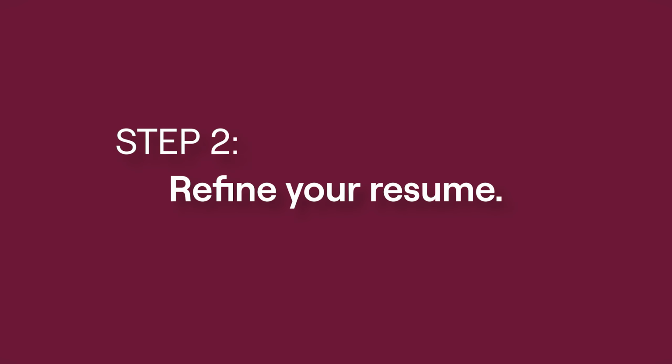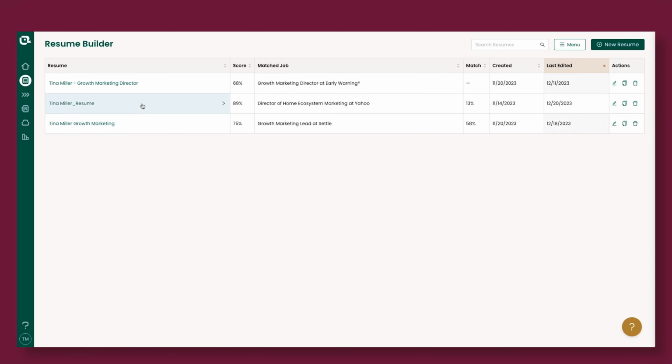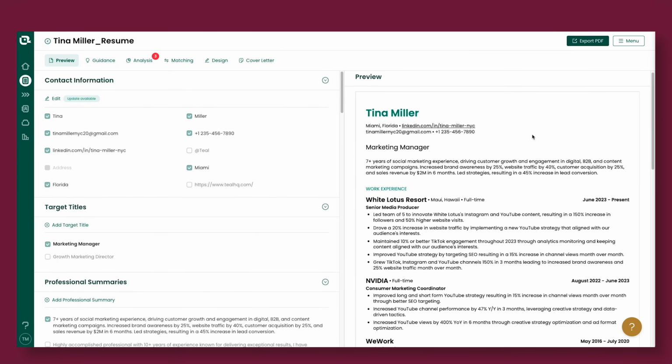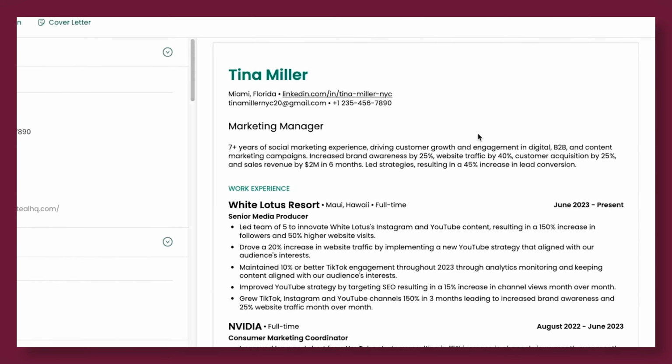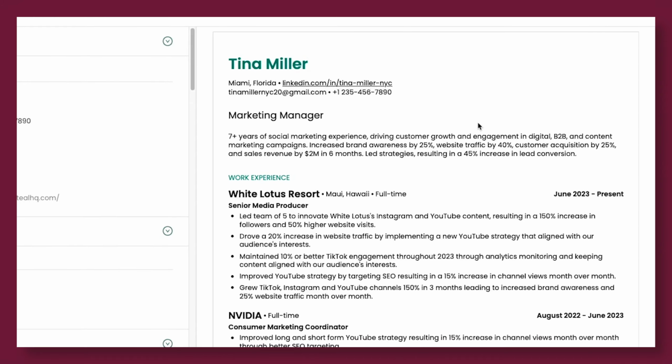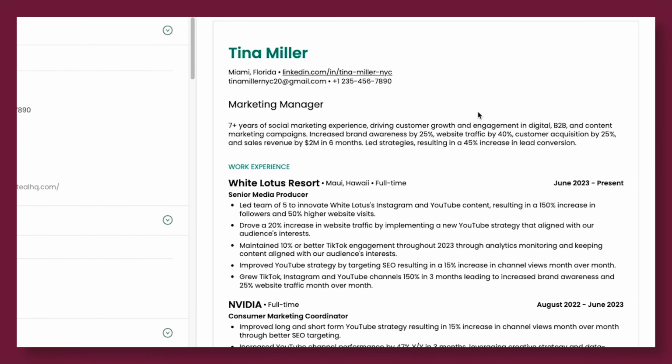Step number 2, refine your resume. Now, why is this important? Well, it's because it's often the first impression of you that a potential employer is going to have. And a tailored resume can really be the difference of you landing that interview or getting passed over.